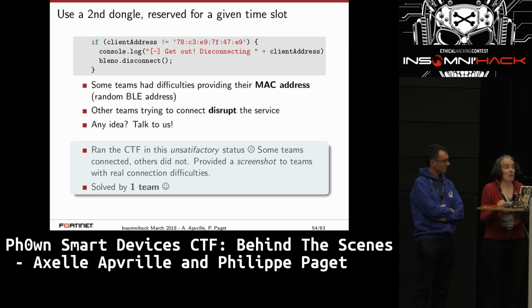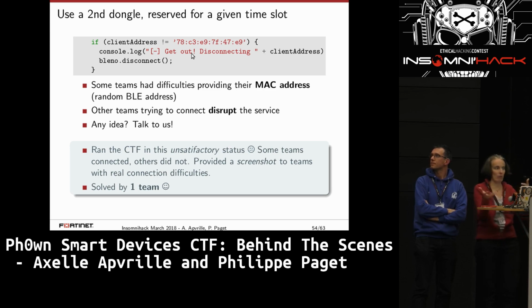So we thought, okay, what can we do? We're going to put a second device, just a copycat of the first one. But this one, we will book it. We will ask teams to come and book it and have it reserved for a 20-minute time slot. And it will be reserved to their MAC address, and only they will be able to connect to it. But they will have it for the time that they need.